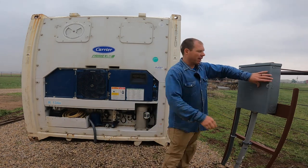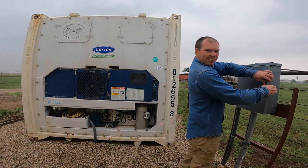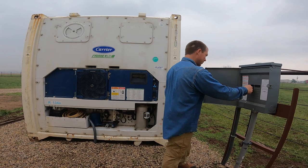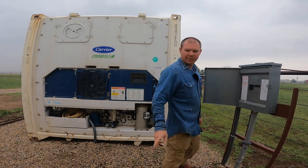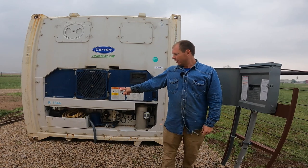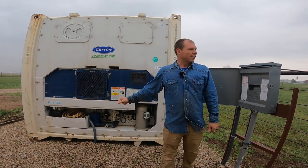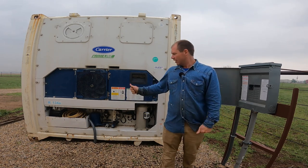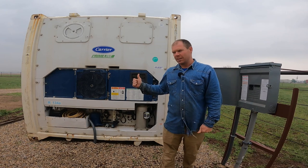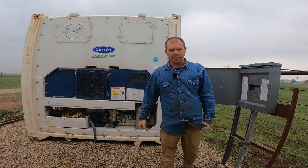All right, should have power down here. So let's start flipping switches and see what happens. We'll turn the breaker on, supplying power to the transformer. The transformer is going to take my 230 or 240 volt service and give an output of the 460 or 480 volts that the cooling unit needs to run.